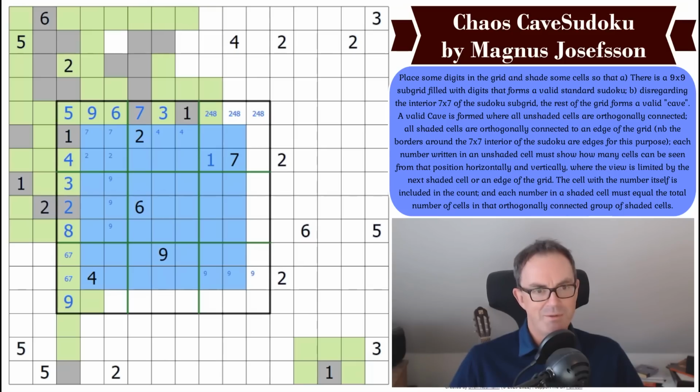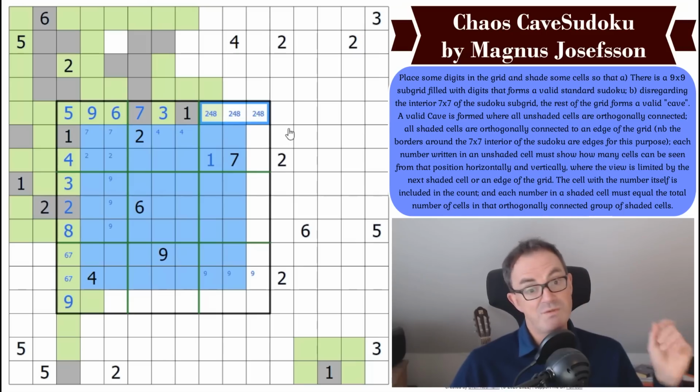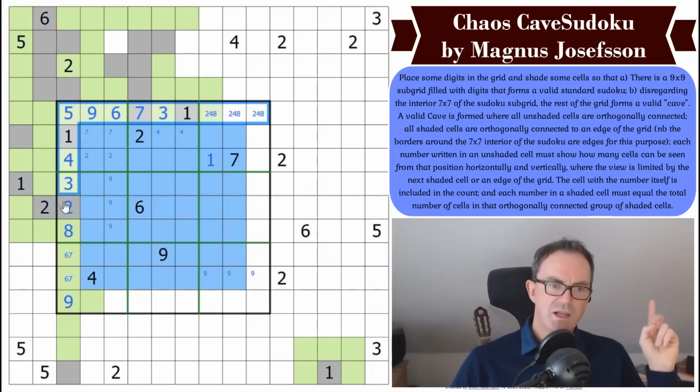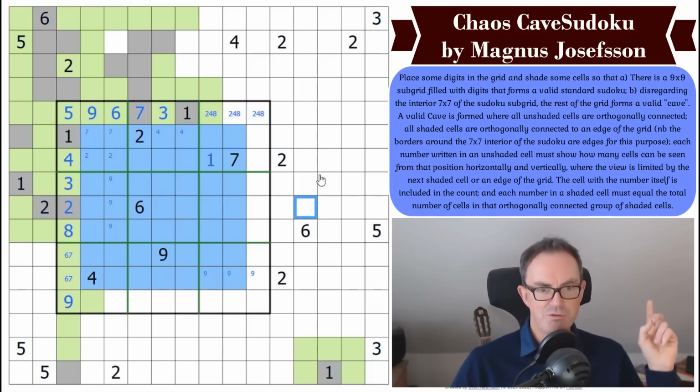Wow, where do we look though? Is there an obvious place? Can that be a 2? Do I know somehow which of these is the 2? Or indeed, which of these is the 8? I probably do. I've still got to put 1s in the perimeter. I love 1s in the perimeter of this Sudoku because they actually give me immediate greenage, don't they?